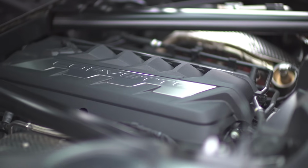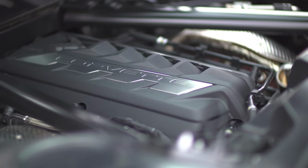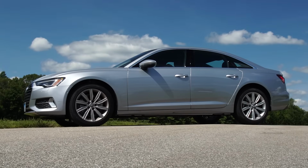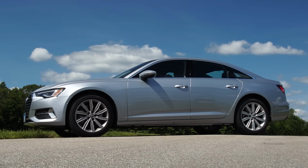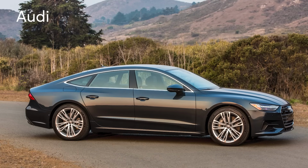I would also take the engine from the C8 Corvette. I would just take the V8 because we drove the 6.2. We didn't drive the Z06 engine. I would put that into an Audi A6, the current generation platform. I prefer the A7 body style. We did drive the previous one, and I love the A7 body style. So if I can push my rules to the edges, I'll take the A7 body style.